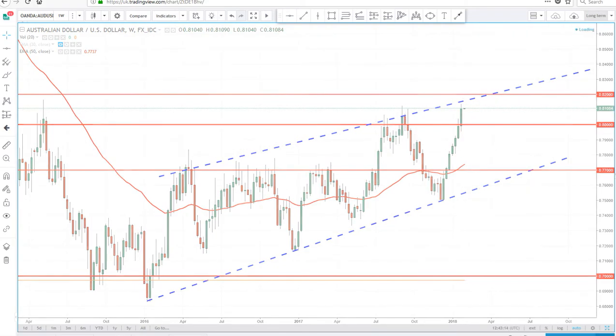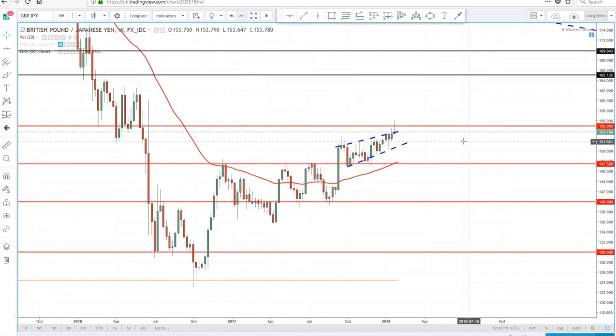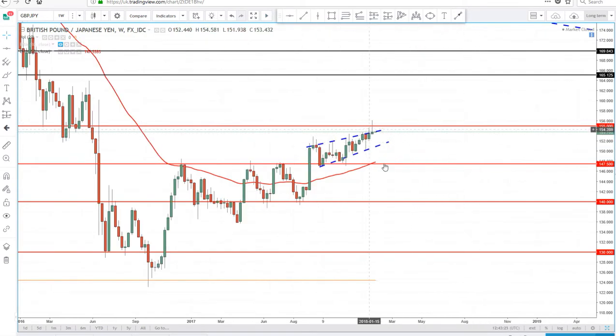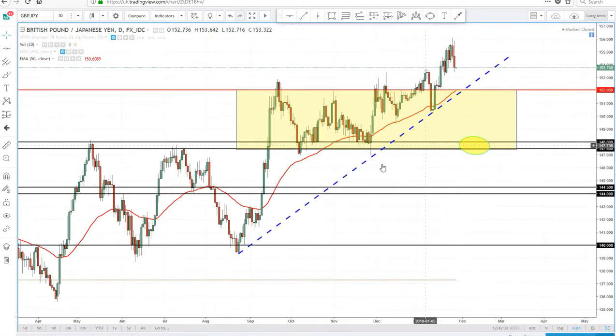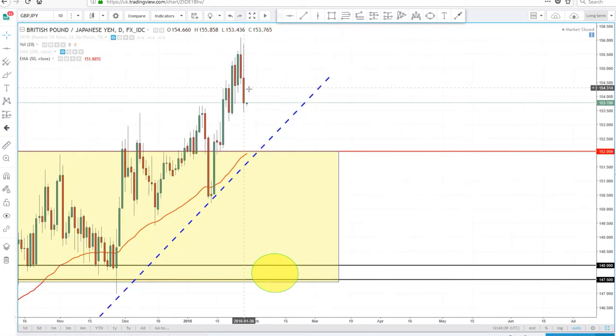So Pound Yen. To be honest with you, I thought it's a mess. I still see this. It tested 155 eventually. We've had this line marked in for over a year now. It's put a high test there. It does look like a shorting opportunity there. Looks like you've got a rising wedge as well. So I'm not surprised to see it go short this week. Unfortunately though, I still have higher highs, higher lows here. But short term wise, you can see that it's broken down to the downside quite nicely.